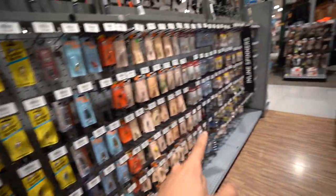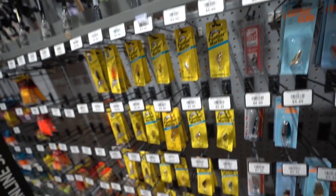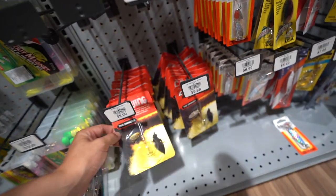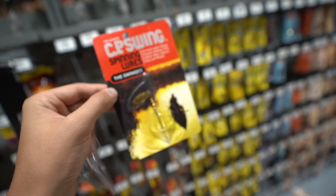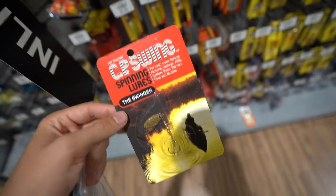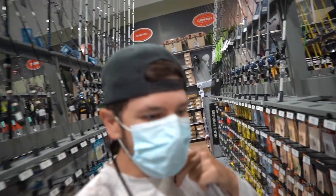Look at all this trout stuff Dick's Sporting Goods has. They got the Joe's flies, the Cast Masters, the Panther Martin, all types of spinners. I mean, look at this right here, the CP Swing. I have never used these before. This actually looks like a different spinner that I get from Walmart. Holy crap, what's that? Dude, this is a $5.99 spinner. I already feel bad enough when I lose a spinner.